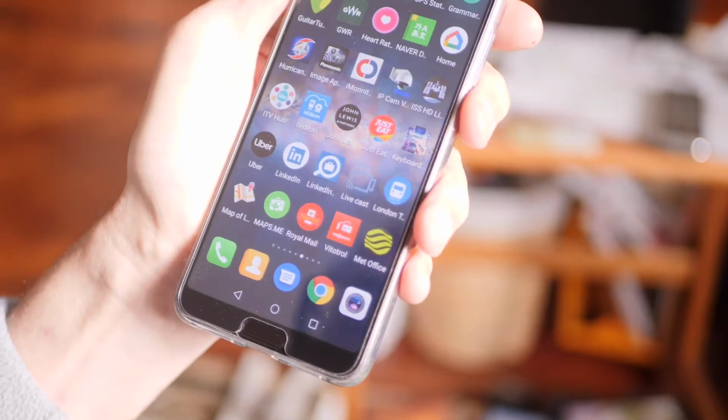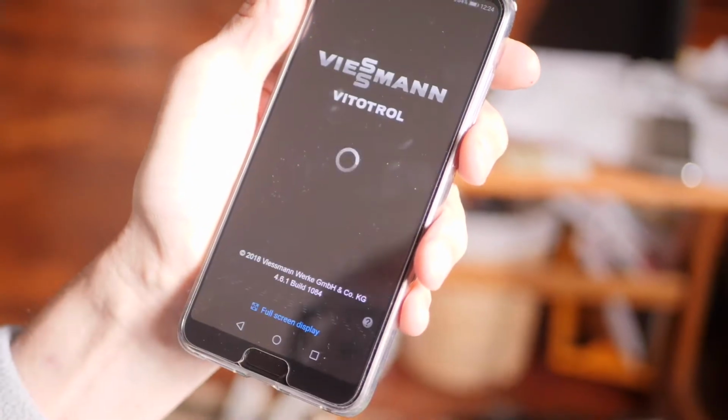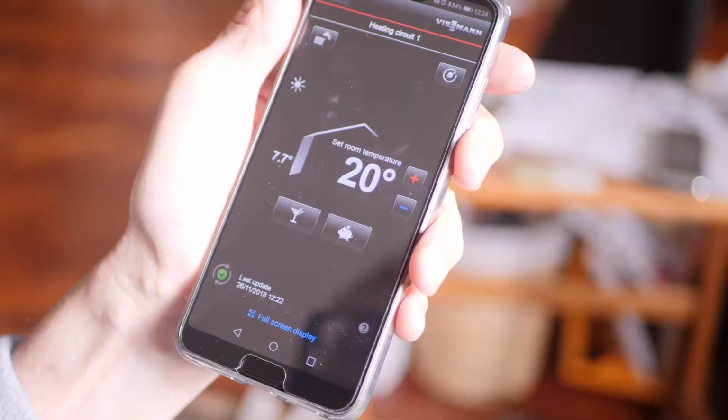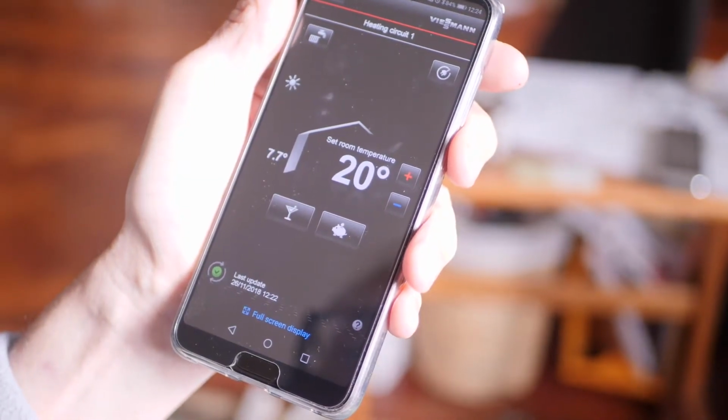So I use the Viessmann app to control the boiler, which means I can be sitting in my sitting room chair watching the TV, and I can change the room temperature. I can adjust the times of day when the heating's on, or even turn the heating on or off. It was an interesting project to introduce something that was brand new and really nobody else had, so that's always an exciting thing.